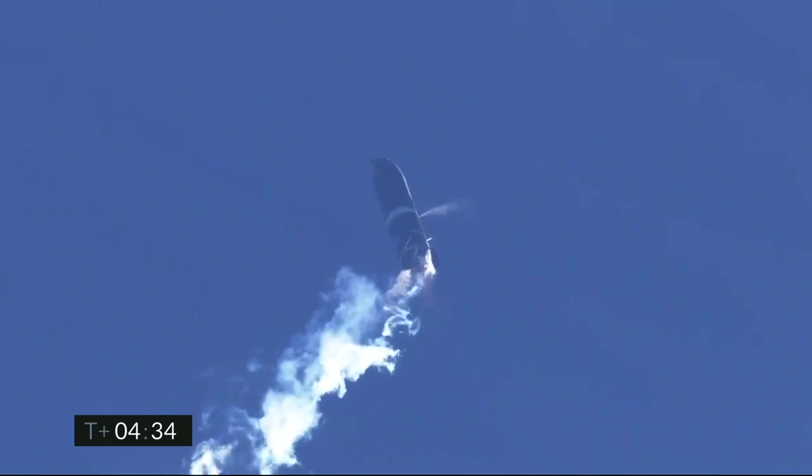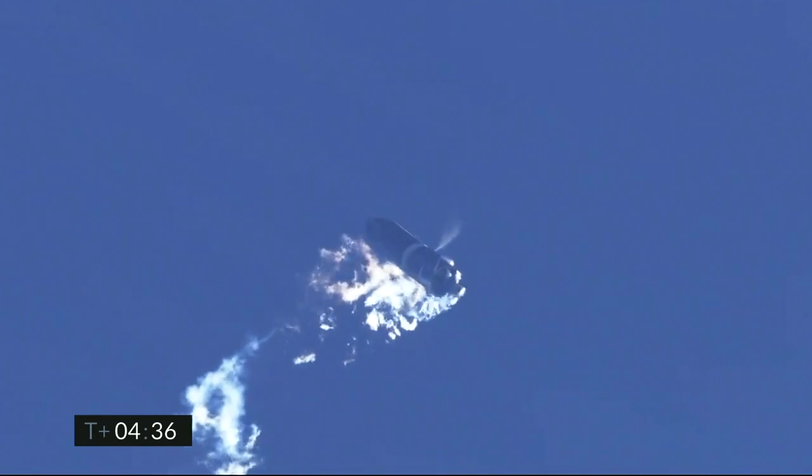We are beginning to flip to horizontal. And the white cloud, the plume you were seeing, was intentional. That is a liquid oxygen dump. We've now transitioned to horizontal and are beginning the subsonic test portion of the flight, where we check out the aft and the forward flaps to hold the vehicle stability as we descend back to the landing pad.